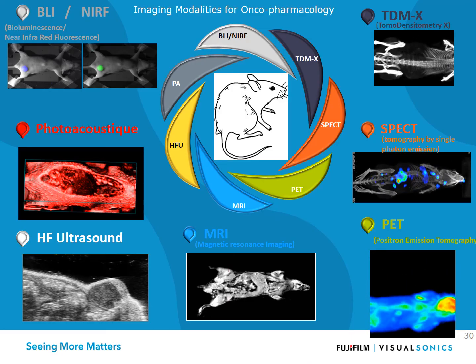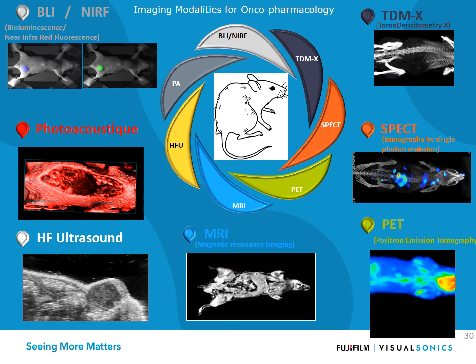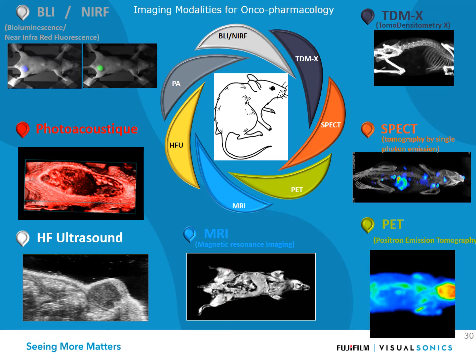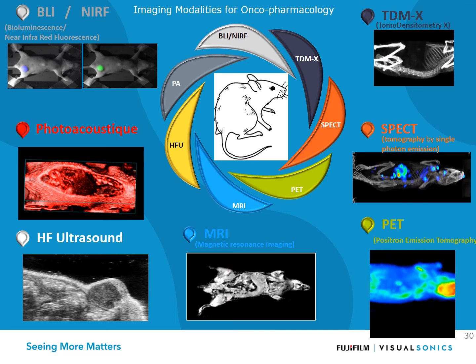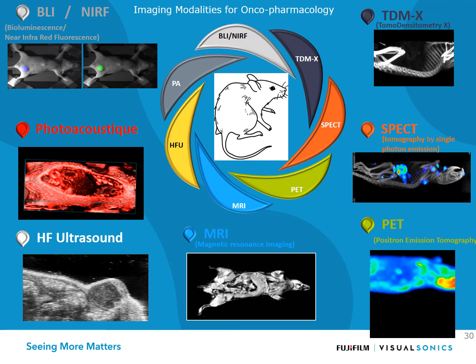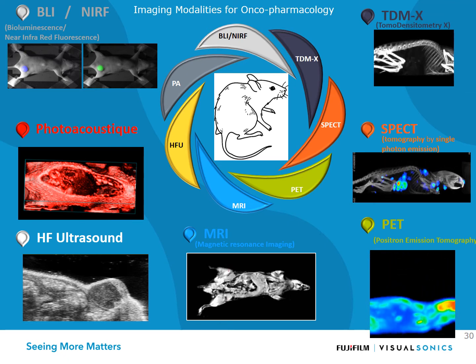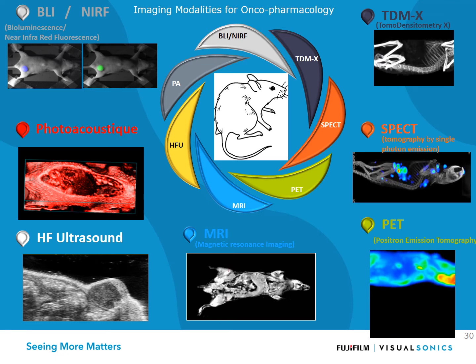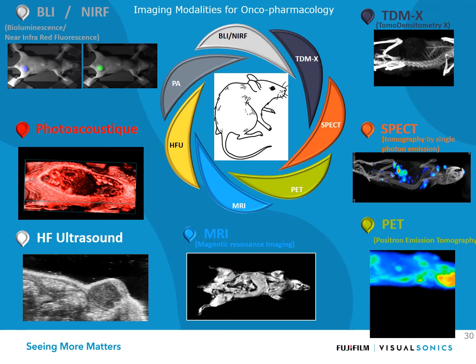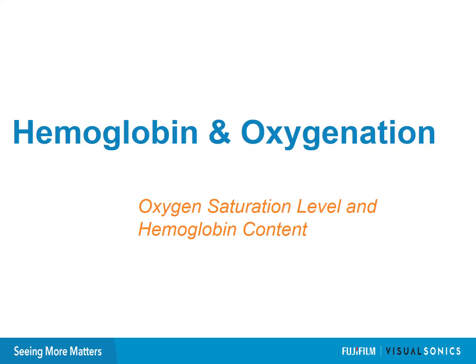FUJIFILM VisualSonics launched on the market the first commercially available photoacoustic imaging system. And now the technique is well established in the core facility lab, especially in oncopharmacology, where you can find optical imaging systems as well as PET, SPECT, CT, MRIs, and high-frequency ultrasound imaging systems. One of the main applications in photoacoustics is the detection of the hemoglobin content and the oxygen saturation level in tumors.